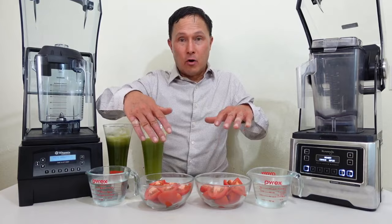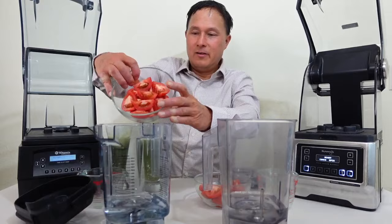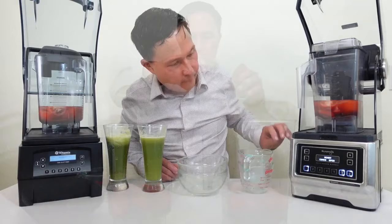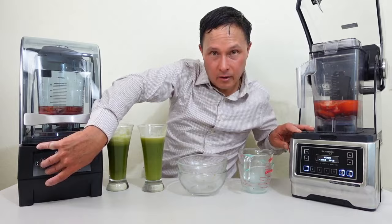All right, the next test we're gonna do is another 9 ounces of Roma tomatoes and 9 ounces of water in each of the blenders. First, pour the water. Next, dump in the tomatoes. All right, finally, once again, we're just gonna go ahead and hit the quick start here and press the button. Oh, we gotta close this manually. That one will close automatically. Button one and quick start. 1, 2, 3.